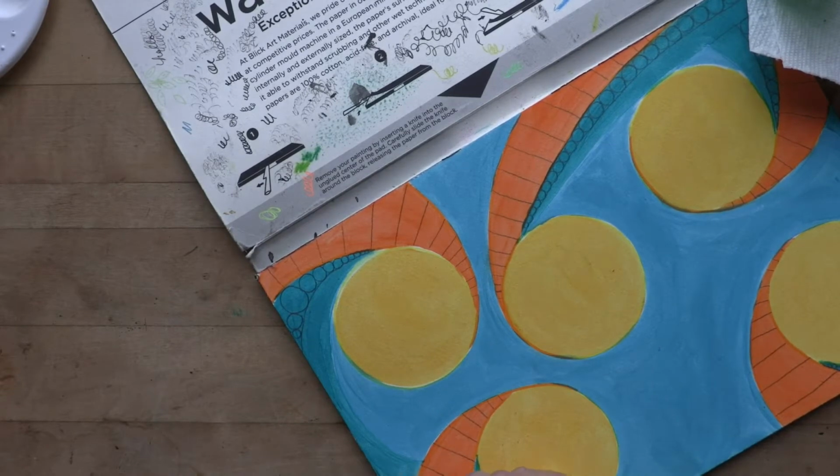Let's see. Okay, a couple more circles. We are almost done with the circle phase.